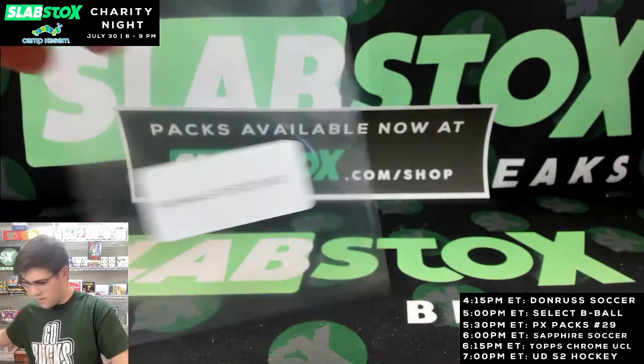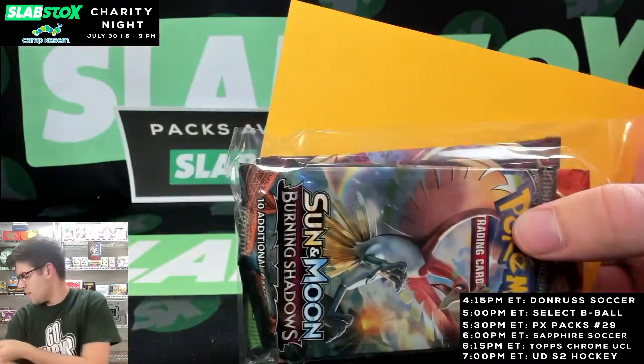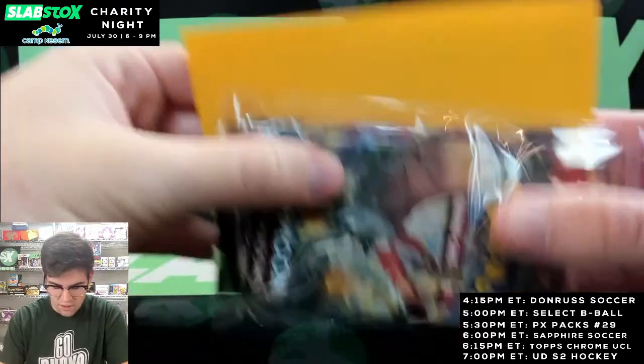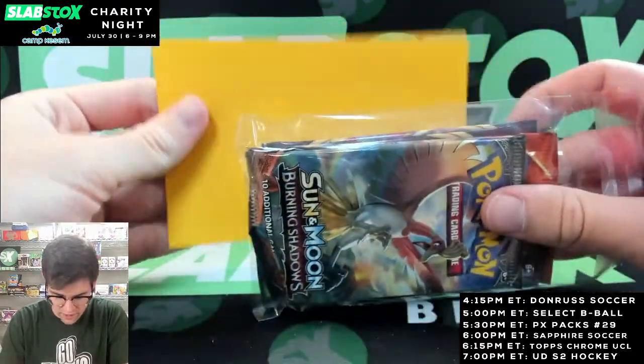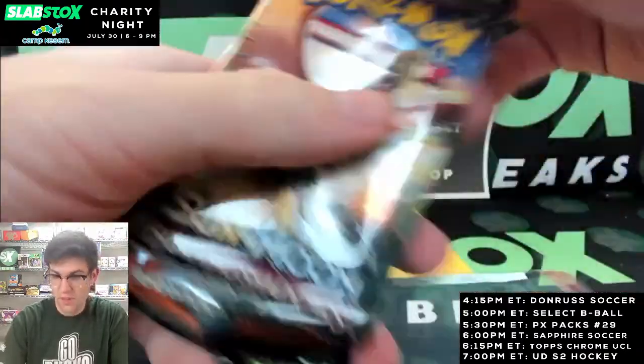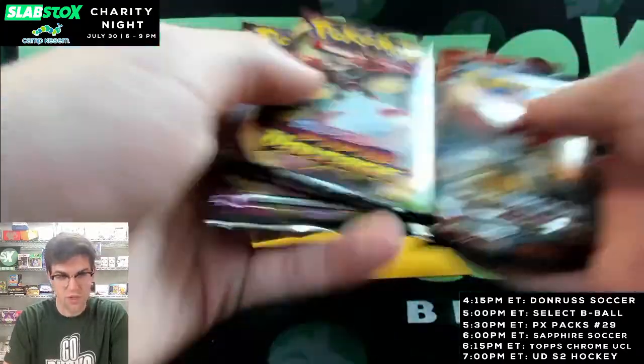Last one here for Nicholas S. Which, what do you know? Means we got the PSA slab. I don't have it in hand yet. It will ship out as soon as we get it in hand. I was a little late on ordering. I do apologize, but you will get this slab in the mail once it comes in. Burning Shadows, Primal Clash, and then two Vivid Voltage packs.